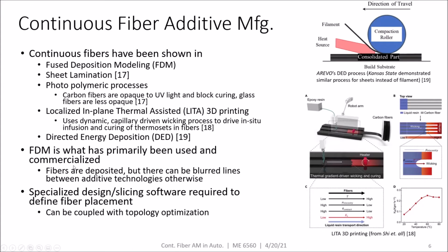So overall, FDM is what has primarily been used and commercialized. And the final thing that's important to note with these additive processes is that specialized design and slicing software is typically required to define fiber placement. But the good news is, because we can define and control that fiber placement so precisely, it makes it very good for coupling with topology optimization to get really optimized fiber layouts.